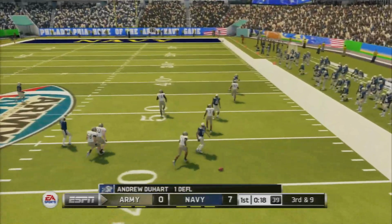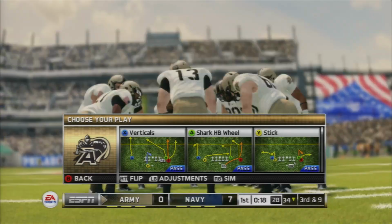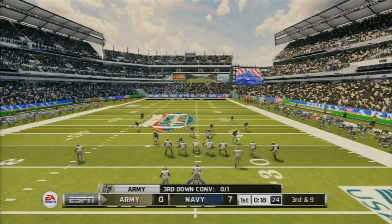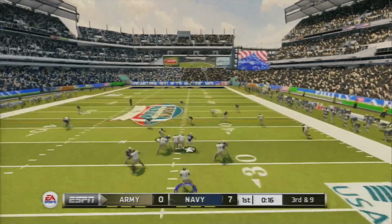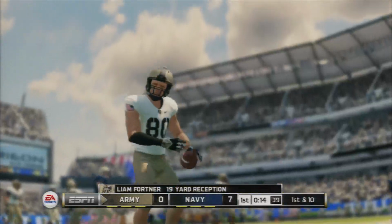Throws quickly, and it's almost intercepted. Boy, a golden opportunity missed by the defense. That was a sure interception, only to be dropped. He's got it with room to run. He's at midfield. Tackle at the 48-yard line.